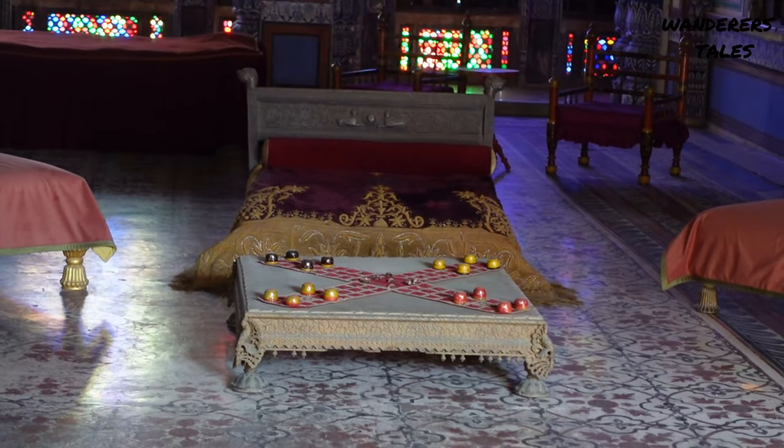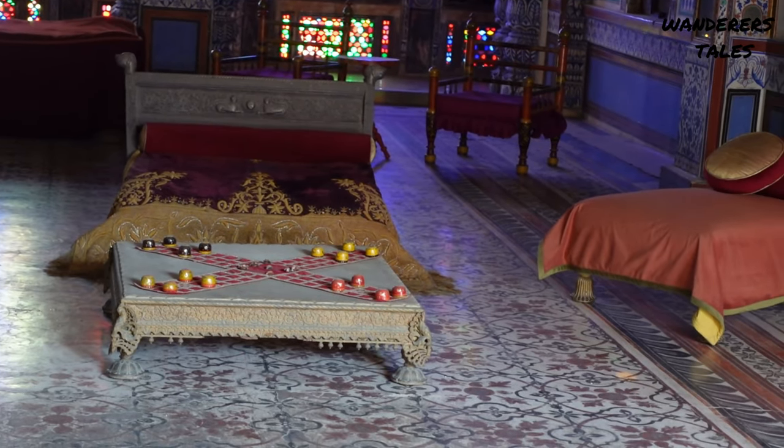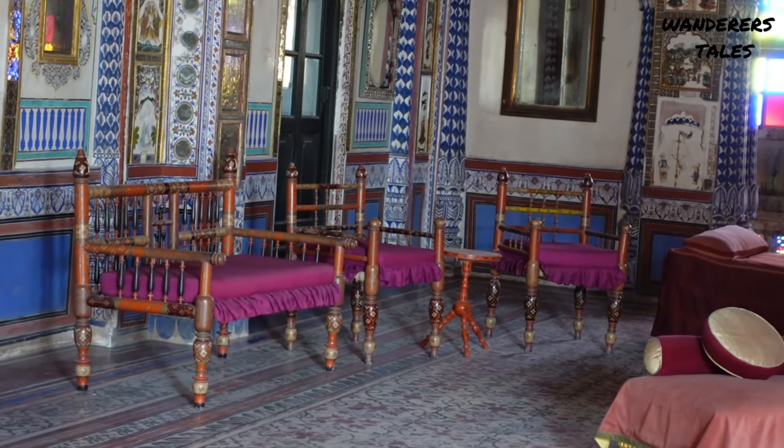Maharaja Abhay Singh built the Phool Mahal. It is one of the grandest Mehrangarh Fort period rooms. It is believed that Phool Mahal was a private and exclusive chamber for pleasure.